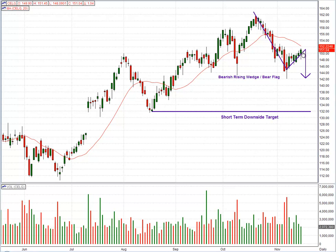Forget the market. I understand the market's in melt-up mode. One bad day in the market and Celgene can sell off $7-10 in a flash. Here's what would likely happen. So the bearish rising wedge breaks and it starts downward. Your target is down here at about 132.